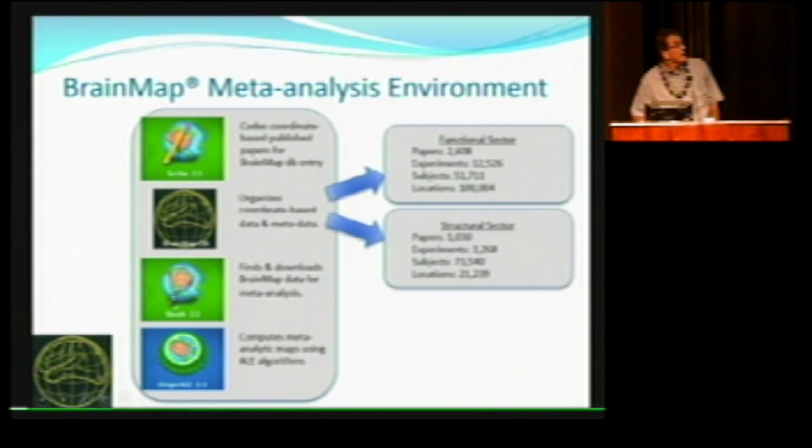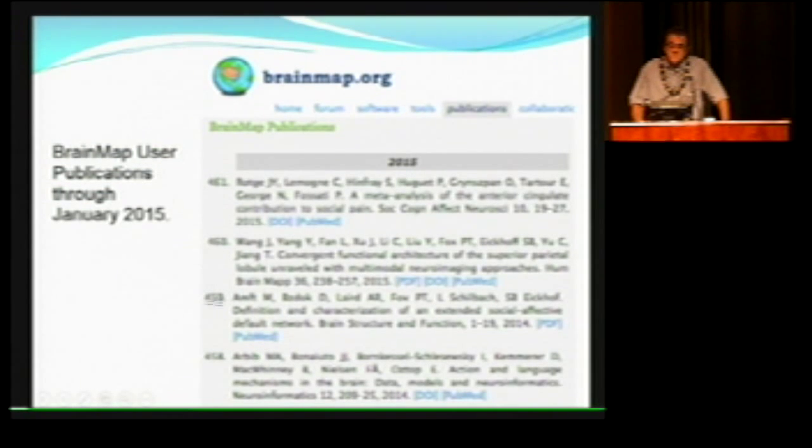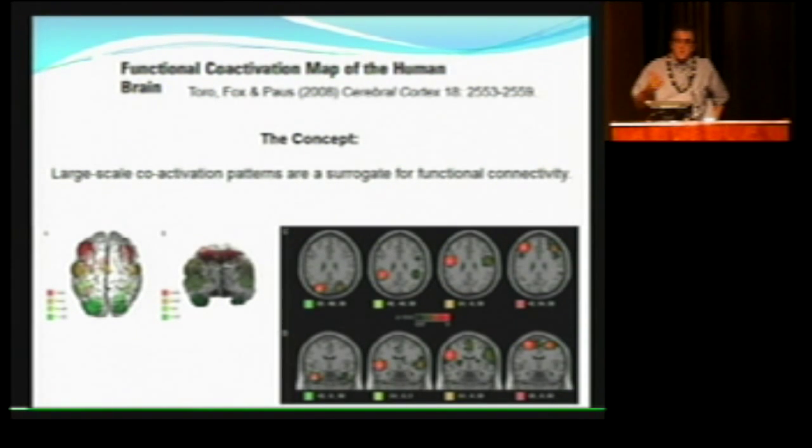You can search through it using Sleuth. It's entered using Scribe, and the statistical analyses, the meta-analyses, are done using GingerALE. At this point, this is from January, it's now over 500 publications that have used this environment, the software and the data. And so they're doing a variety of different types of analyses. The most common are just either functional or structural meta-analyses. Given this task, which brain regions are most reliably activated, or given this disease, which brain regions most reliably show voxel-based morphometry assessed atrophy. But there are other things you can do with it. And so these take a larger scale approach. These are essentially modeling the entire database at once. So it's all viewed as one experiment, and each experiment within this one experiment is viewed as a moment in time.